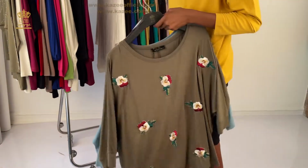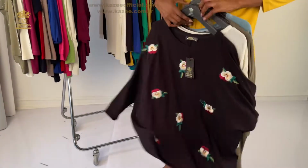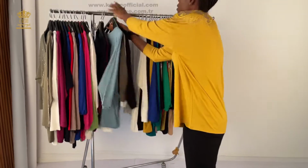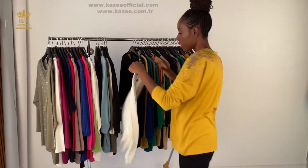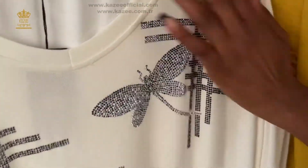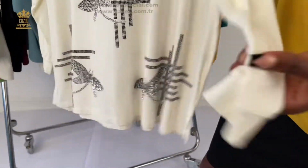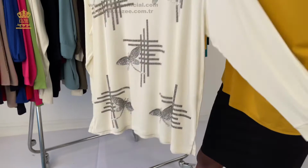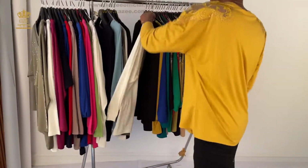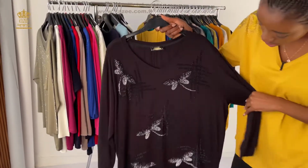Another one, this is the same, this another. This is white. And guys, here is the black one. The same design but different color. And here is another design. This design looks so sweet. Butterfly, something that looks like a ladder. And here is the open. This is the hand. The back is plain. Here is the V-neck. We have it in another color. Here is the black one.